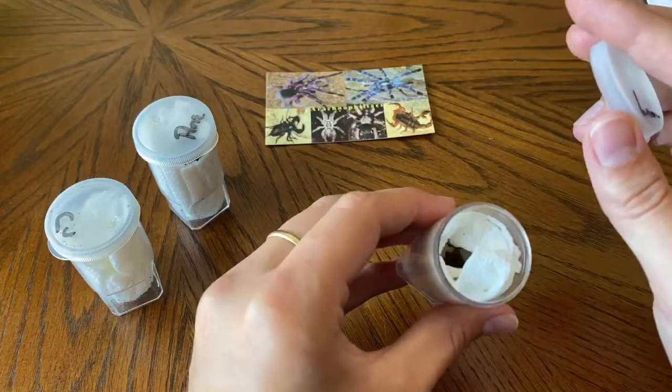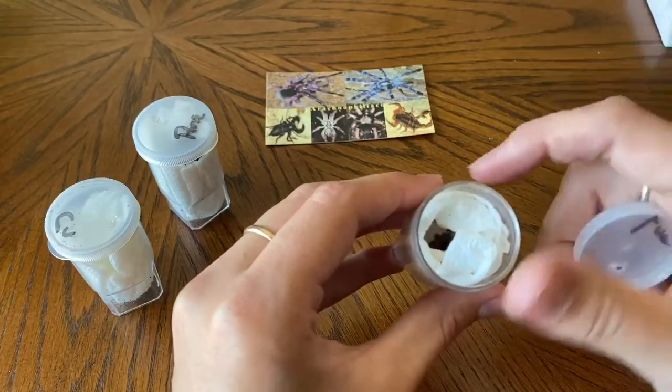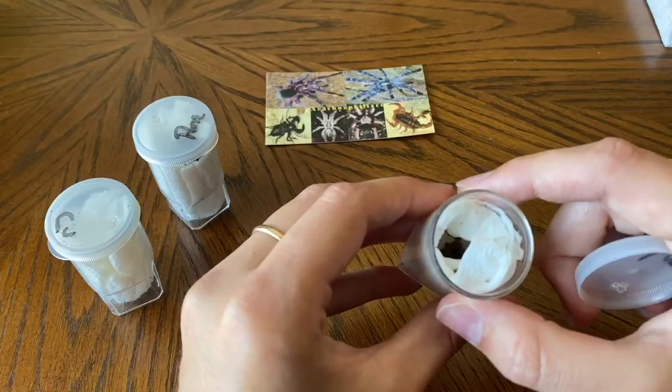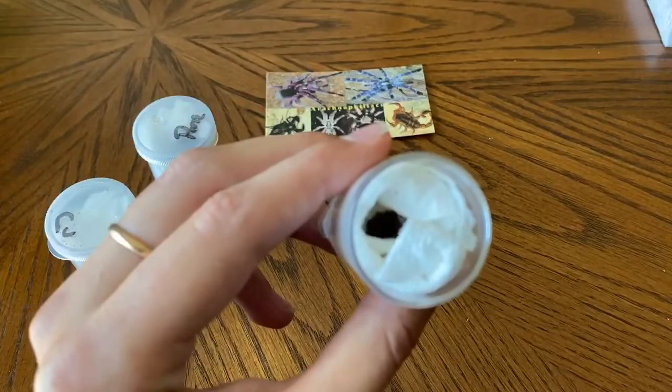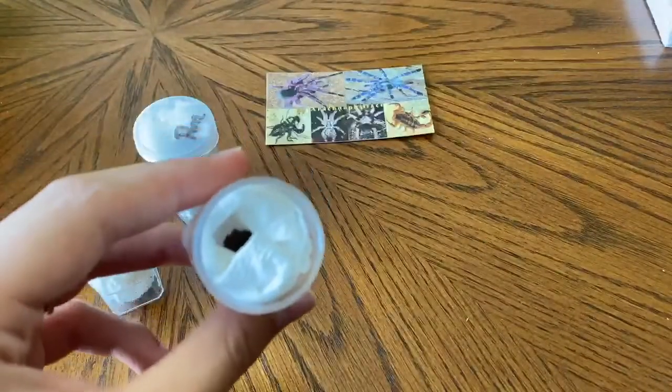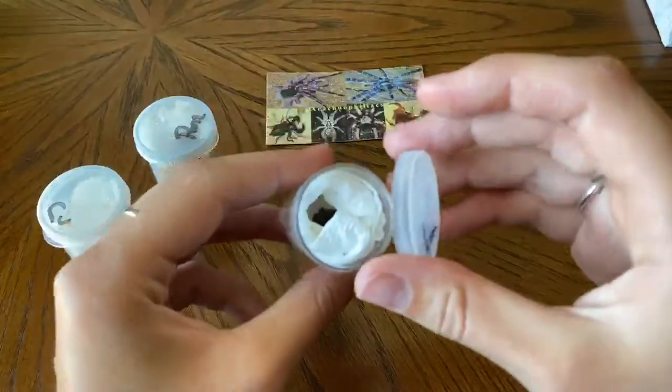I see him right there. Cute little fuzzy guy. All a little bit scared, all kind of bunched up. A little bit hard to see them.